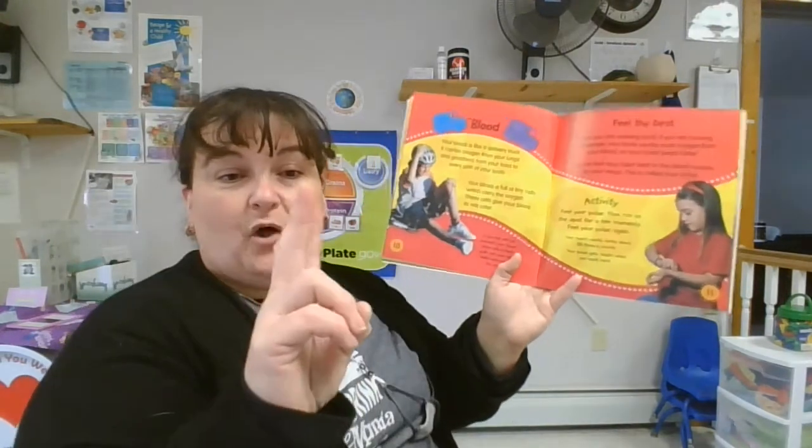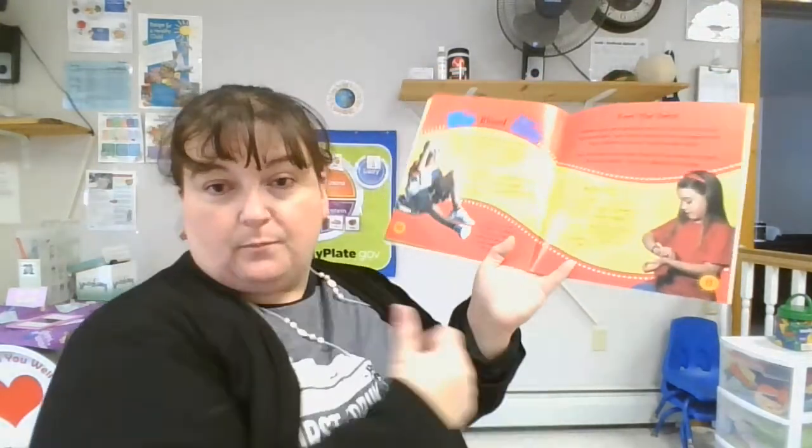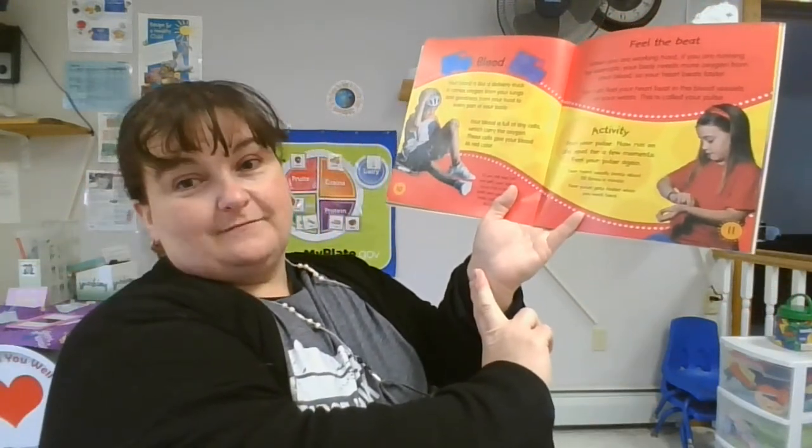And when you take your pulse, you don't want to use your thumb to take your pulse because your thumb is the only finger that has a pulse. So you need to use your two other fingers and feel your pulse.